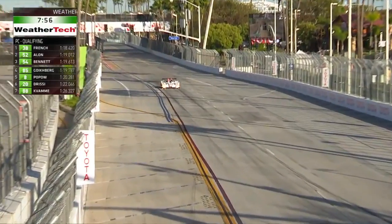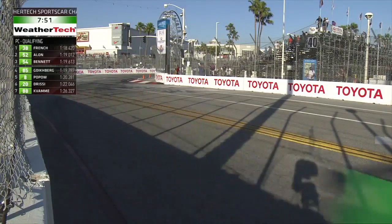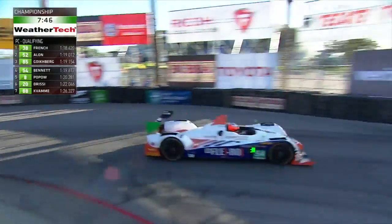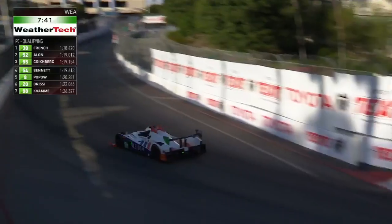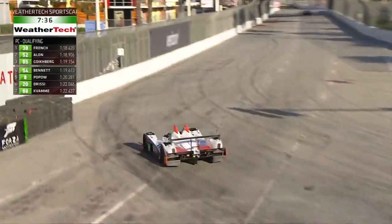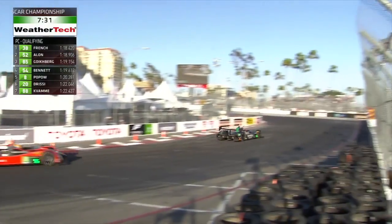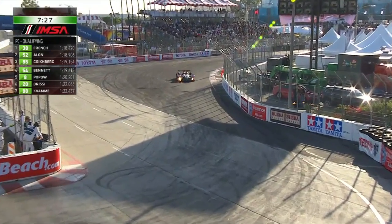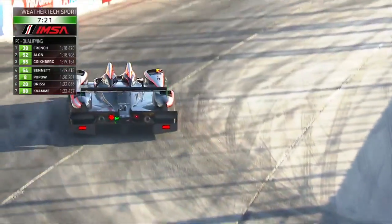All right, representative times are now starting to come in as these cars have completed now 4 laps, and we are just under 8 minutes to go. Let's catch you up. James French is quickest at a 1:18.420. He's ahead of Robert Allen in the number 52 car at a 1:19.012. Then Mikael Goikberg in the number 85 car at a 1:19.154. Then comes John Bennett in 4th position in the class at a 1:19.613. Alex Popov in the number 8 is 6th in class at a 1:20.281. Then comes Tommy Drixie and Mark Kvamme.